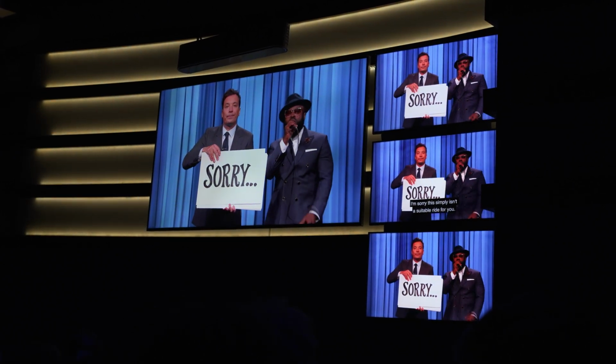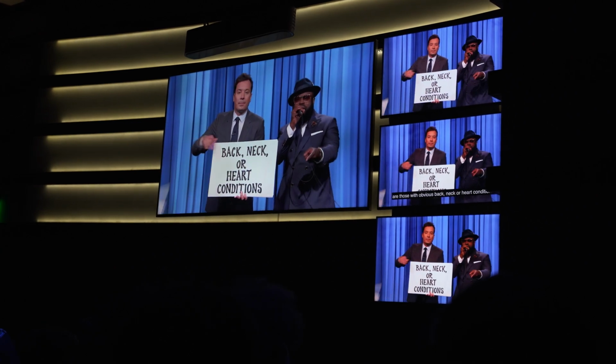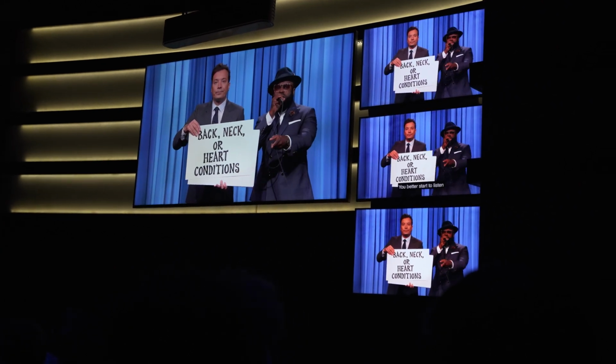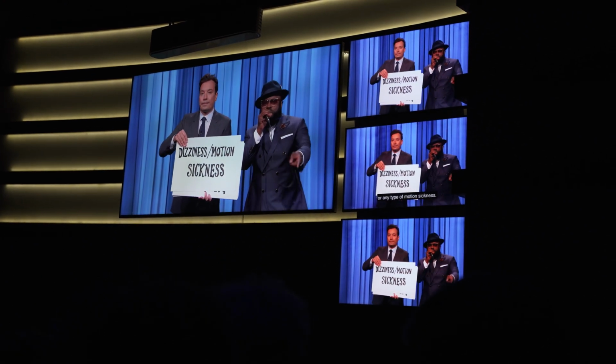Suitable ride for you. Other people were unable to allow admission over various back, neck, or heart conditions. You better start to listen. It's risky business if you're prone to dizziness or any type of motion sickness.